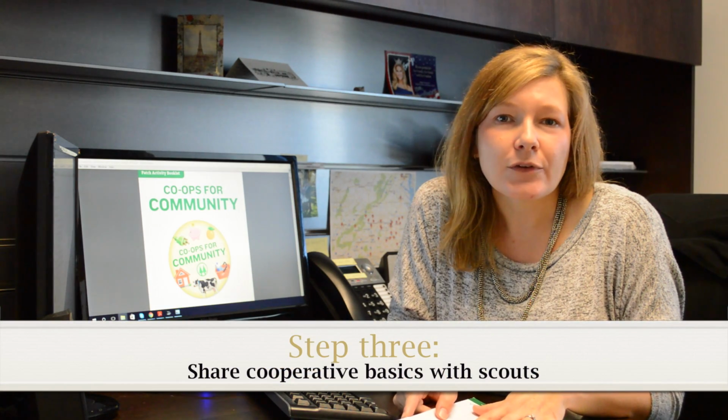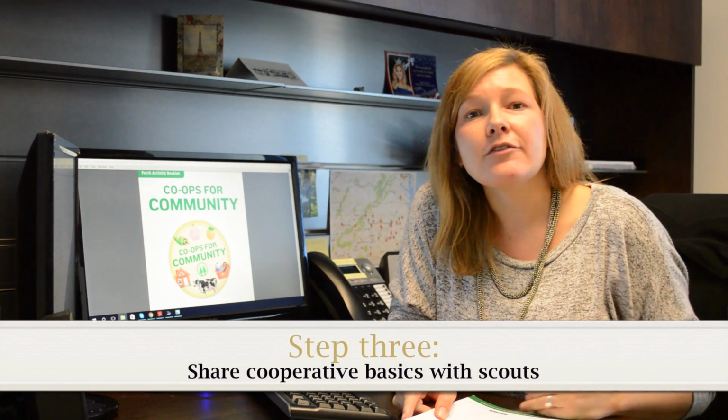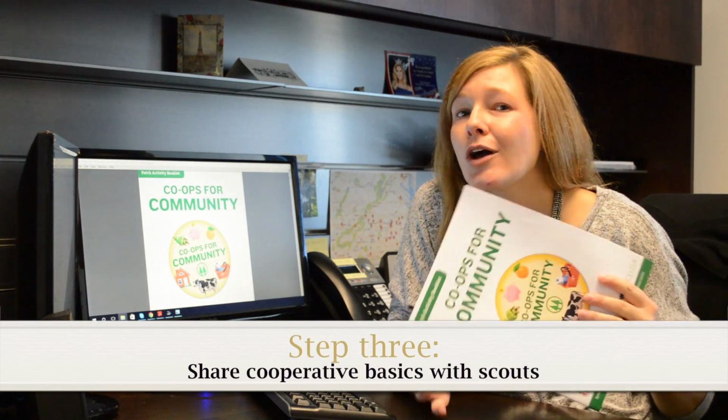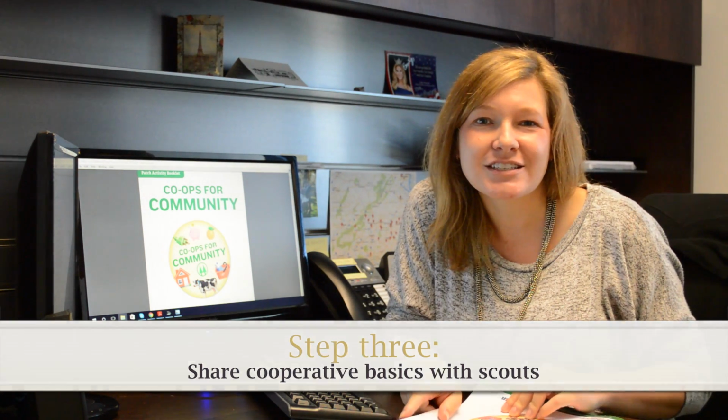Any activities that they don't get done while they're with you at the cooperative, the troop leader can help with at their next meeting. We also ask that when the troop is coming through, you give a brief overview of what a cooperative is. Luckily, the book here provides all that information, so you don't really have to prepare too much.